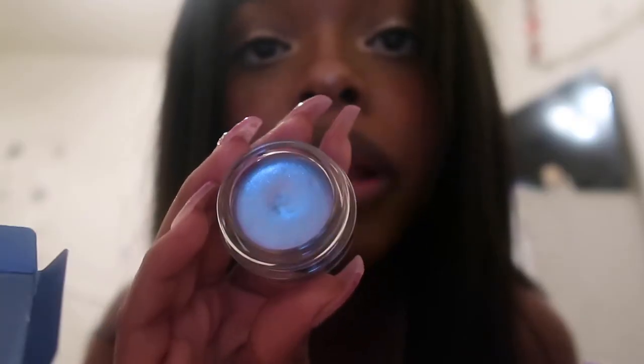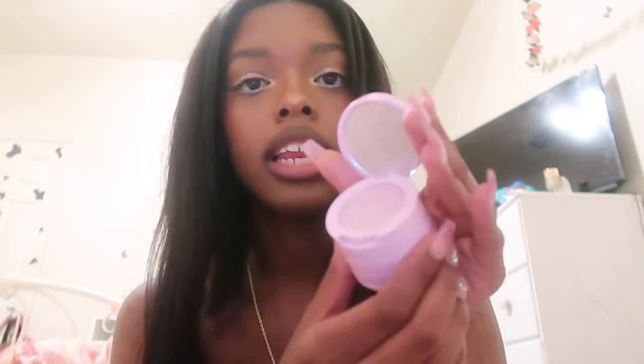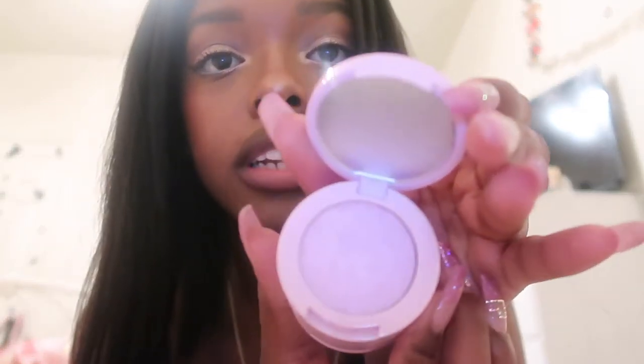It's like purple and blue. It's really pretty. And again, it's in Starry Night. Then from Morphe 2, I got Violet Vibes. It is a quad, like a multi-palette type thing. So you can use it for your face, your eyes, your lips, your cheeks. Well, that's on your face. But yeah, so I got the Violet Skies one, and then it's like this one.